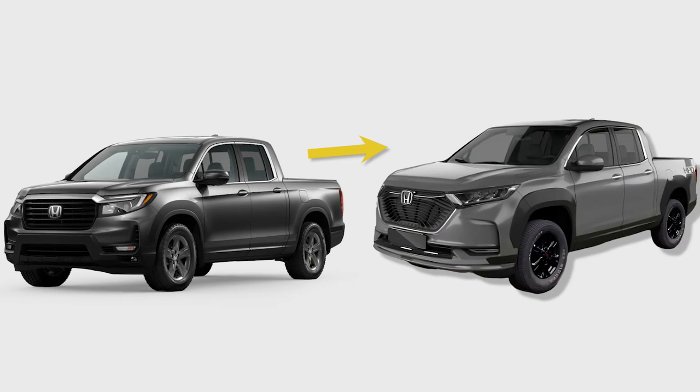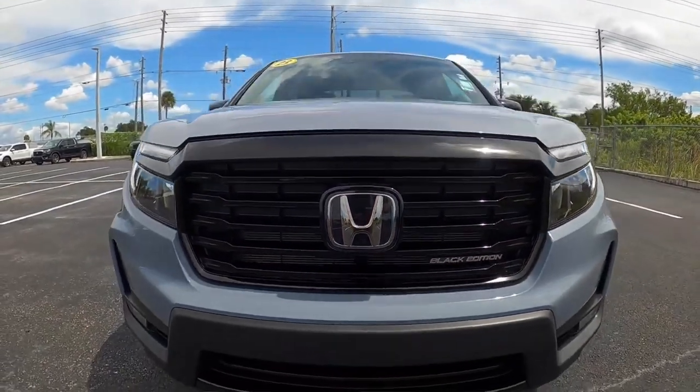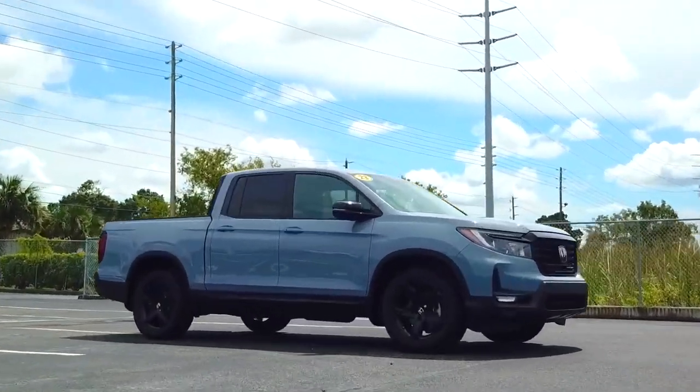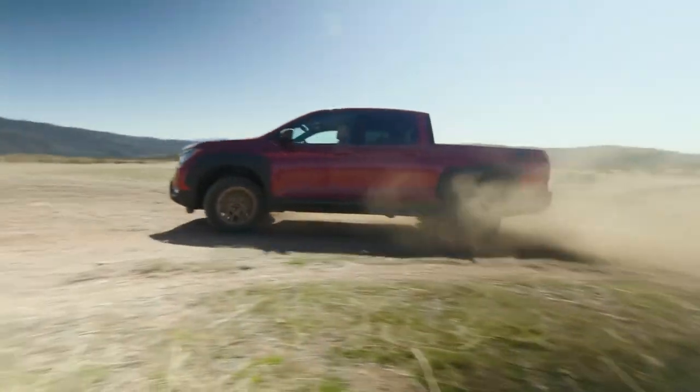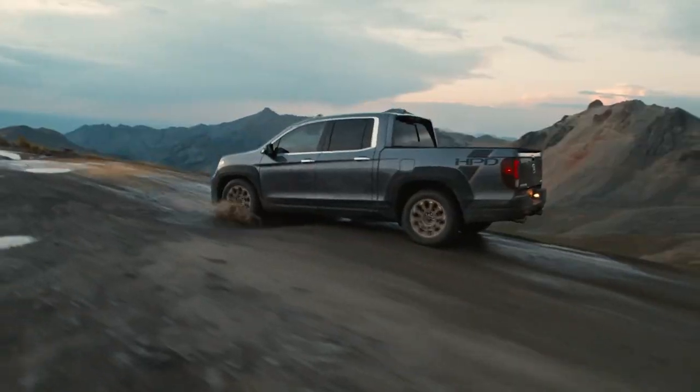However, we believe that full electrification is preferable. A battery pack of at least 150 kilowatt hours should suffice. This should match the output of the current engine and give the truck good range. It should be capable of fast charging, with above 350 miles on a single charge, even on difficult terrain.